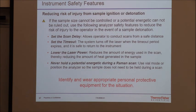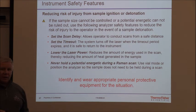Okay. For the Raman, when you get ready to run a Raman scan, you have some options. You have a scan delay option. A scan delay is a timer option. I can set 15-second increments up to 2 minutes. So in other words, if I'm working with the DOD group and they said, hey, we think this is really potentially explosive.